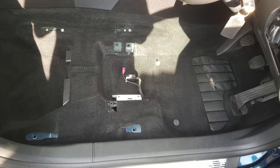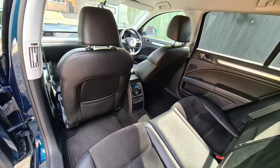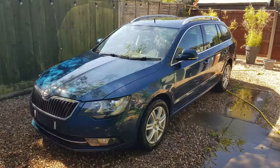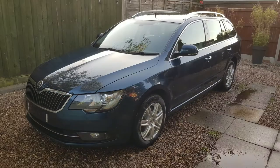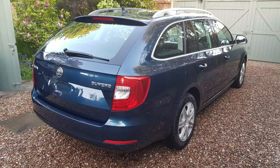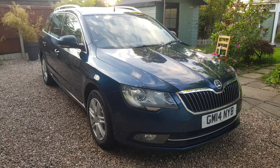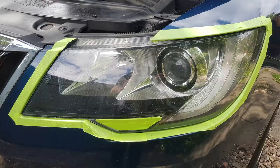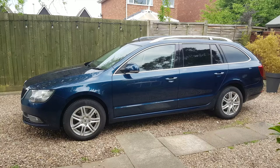Inside, wet vacuuming, cleaning of all greasy disgusting interior panels, headliner, seats, completely everything. From outside, firstly cleaning the whole body of the car with a Sonax clay disc and glass cleaner as a lubricant, then compounding with Sonax CutMax and a wool pad. And in the end, polishing with Sonax Perfect Finish with a softer pad, and also I applied Polymer Net Shield like a sealant with a very satisfying result.